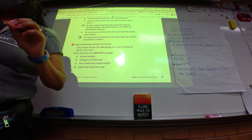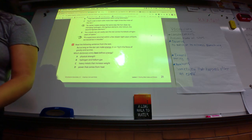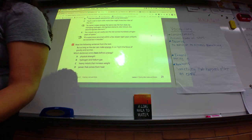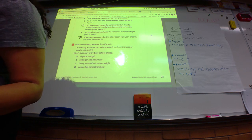So, does the star need to make hydrogen and helium gas? Yes. Okay, where does it say it? Let's look for the evidence. It's not B.